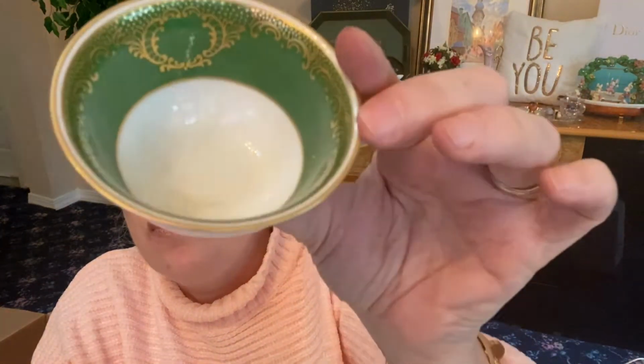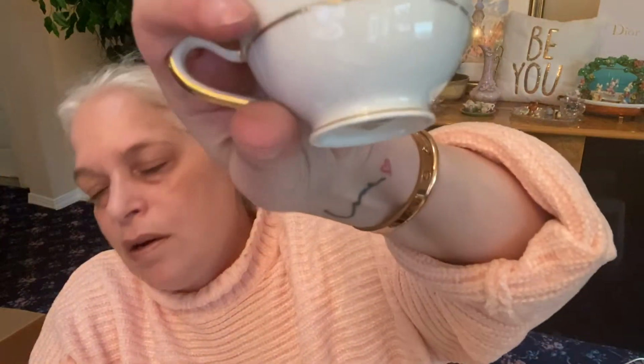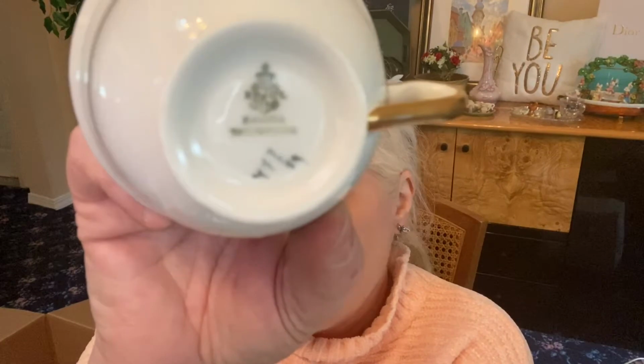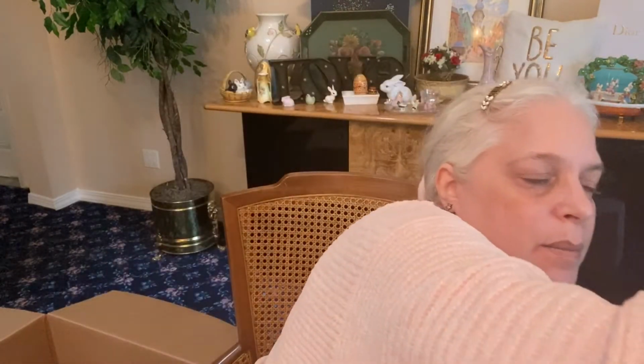Okay. We have a gold one. Surprise! Isn't that just beautiful? Maybe I'll lot them up by color and then sell them that way. So if you want pink roses or if you want green, this is from Bavaria. And there's the maker's mark. So that's pretty. Yeah, I think probably I'll lot them up that way. That would make most sense.